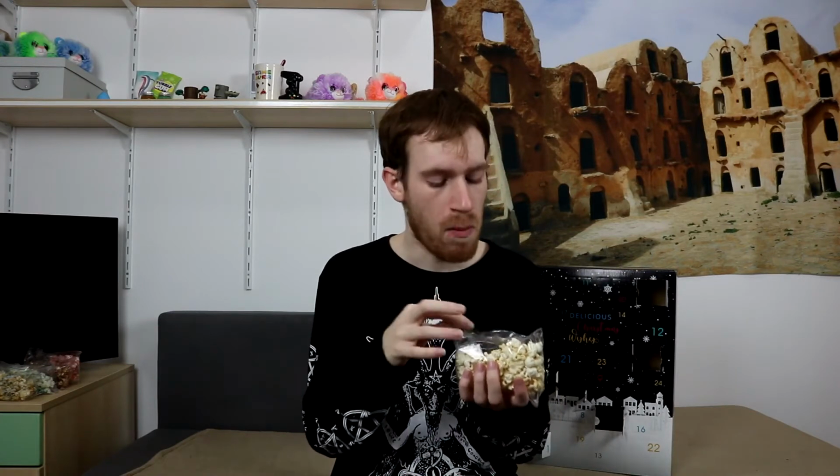I mean, it's not the worst out of all of them, but it's also not that good. You can tell it's toffee. It does taste a little less chemical than most of the other ones. I'm eating heaps of it because I'm kinda hungry. Should probably eat actual food, but you know. I would probably give this like a 6 out of 10.